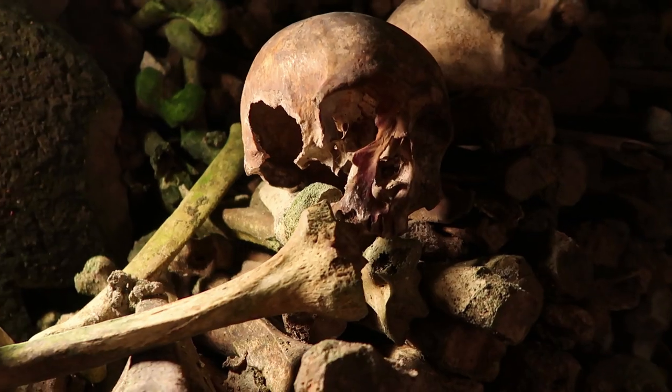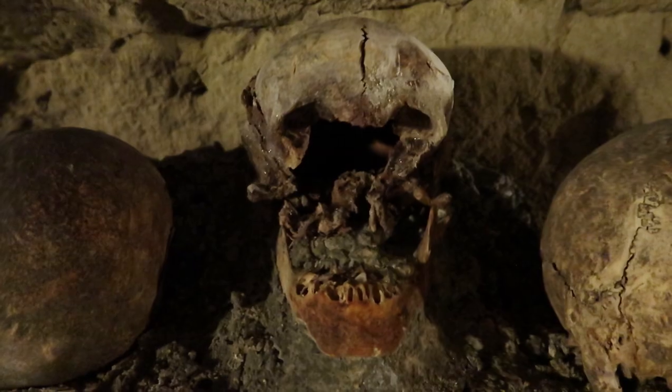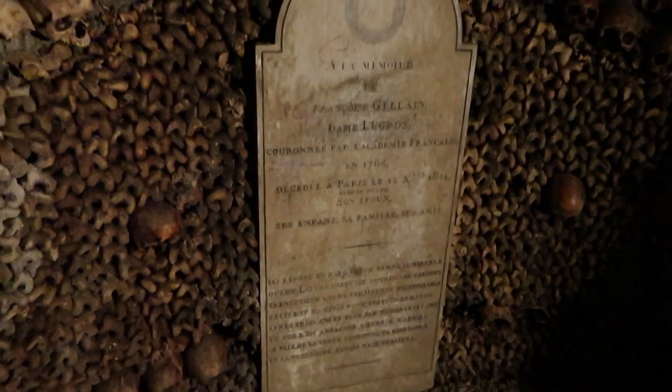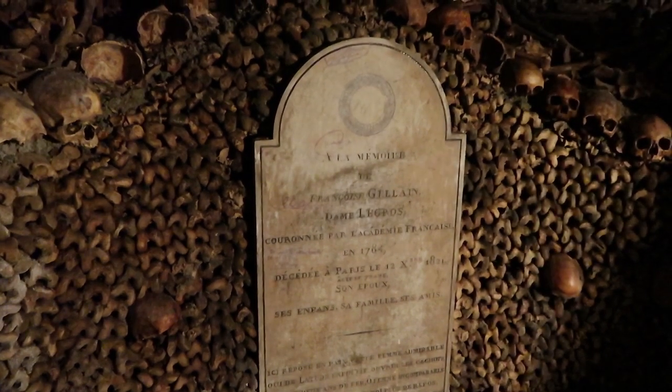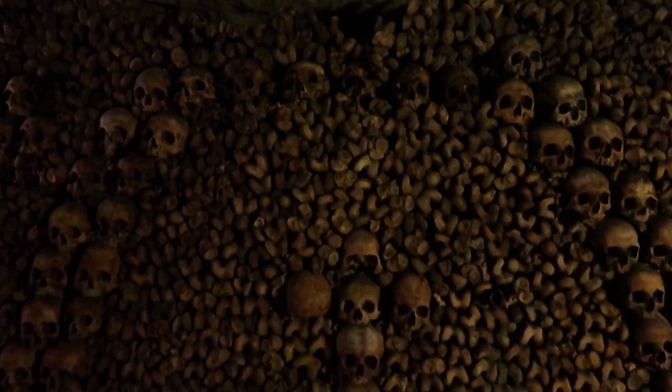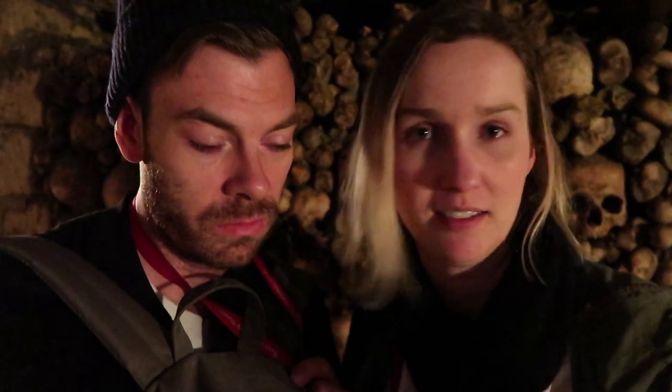It's really overwhelming. Apparently when they first started moving them, they just dumped them in to save time, and after a while they started giving a bit more respect and arranging them in a way that was like a cemetery. And this does have the same kind of energy or feeling as a cemetery or a burial ground, as it should. Makes sense. It's very heavy.